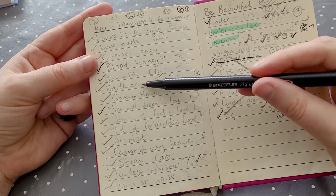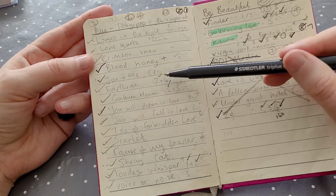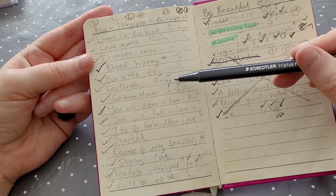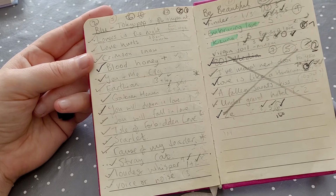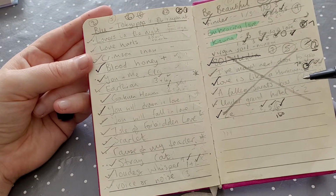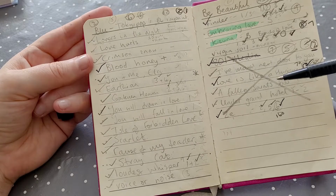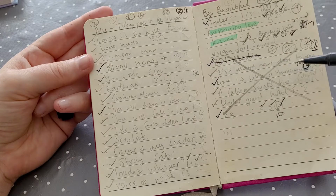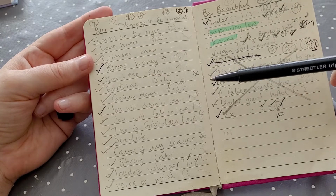The one here is Earthian, 3 and 4. I already had volumes 1 and 2, but then someone put the full set up. And so just like Love is Like a Hurricane, you have to gauge whether it's worth your while purchasing a full complete set versus collecting them individually for these kinds of series.